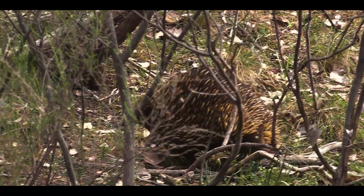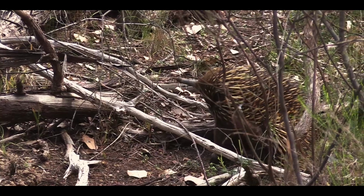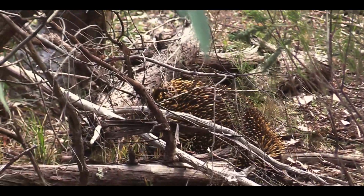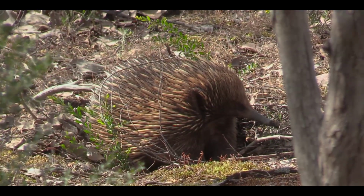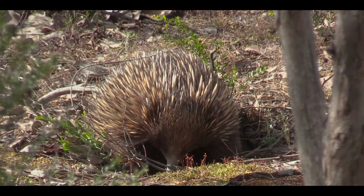Nillumbik is home to fascinating mammals. This short-beaked echidna is an egg-laying mammal, which you may well encounter in the warmer months in Nillumbik. Although it often feeds at night and sleeps during the day, you may see it during daylight hours wandering around the Nillumbik bush searching for ants or termites.